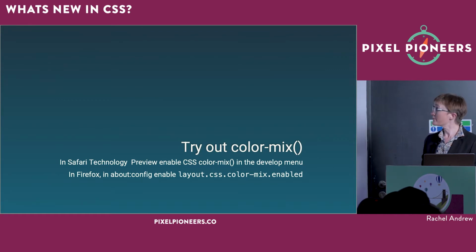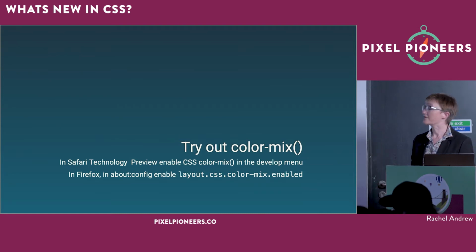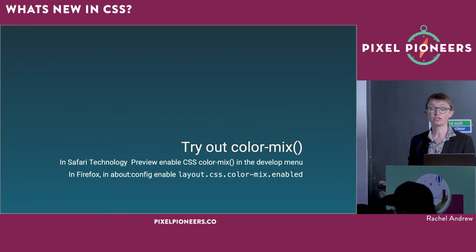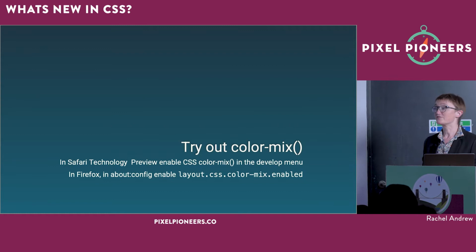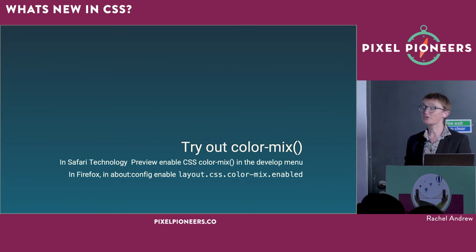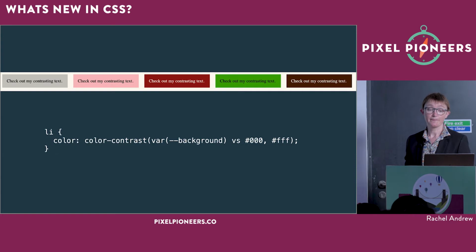You can try out color mix. At the moment, this isn't in any shipping browser, but it's in Safari Technology Preview. You have to enable a flag there in the browser in the develop menu, and it's also in Firefox behind a flag. So this is something that's coming soon. I think this is really something to play with. I think it's going to be very useful, as I say, for things that want to do dynamic theming. But also, I bet there's loads of really cool creative stuff that people can be doing with this.